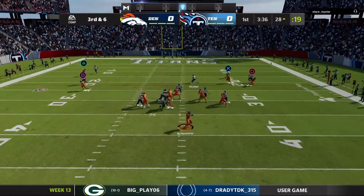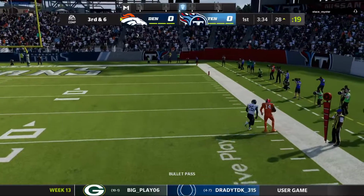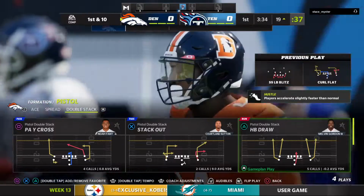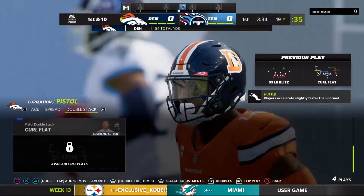Here's Bridgewater. He's got a man. It's Sutton. That's complete. And he'll go out of bounds in the red zone just inside the 20.